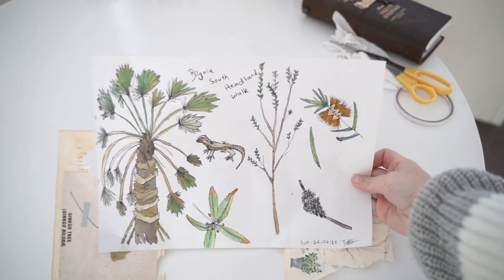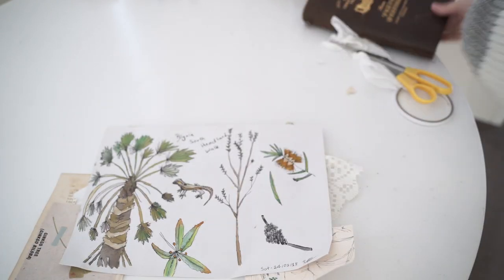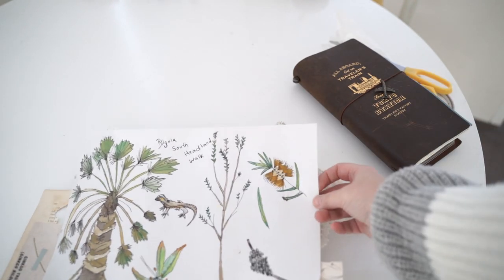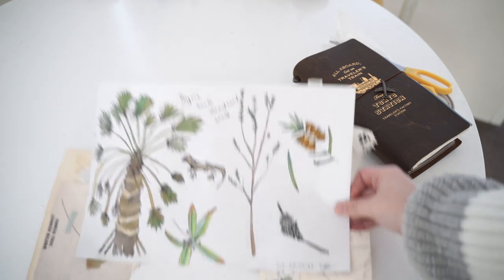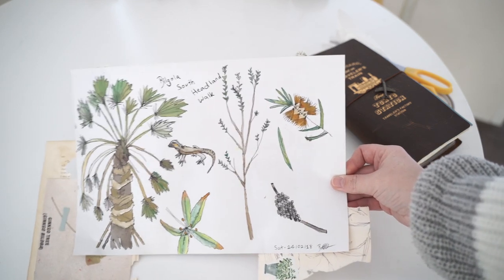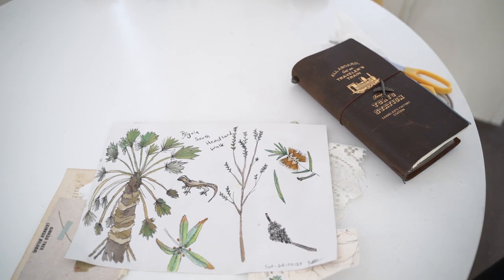Now I've just got to put the old print that I had in that picture frame in my traveler's notebook because I don't want to get rid of it. Things like this little watercoloring here on the side I quite like. It's not my best work, but I mapped it out after a beautiful walk, so I do want to keep the memories. So I'm going to cut it up and see if I can get it into this traveling notebook well.